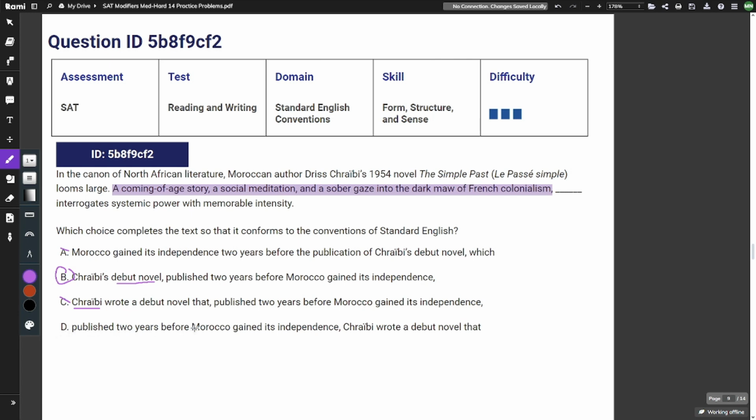Published 2 years before Morocco gained its independence, Cryberry. Okay, I'm not even close. Wrote a debut novel that. So you'll notice here that there's no noun here, but instead, this is actually another modifier. So we have another modifier right here, and then the noun that it's affecting is Cryberry. So it's basically saying that Cryberry was published 2 years before Morocco gained its independence. So a person was published 2 years before a country gained. Yeah, a person cannot be published. So it's not D. The answer is B because it's talking about the novel, which is the story.